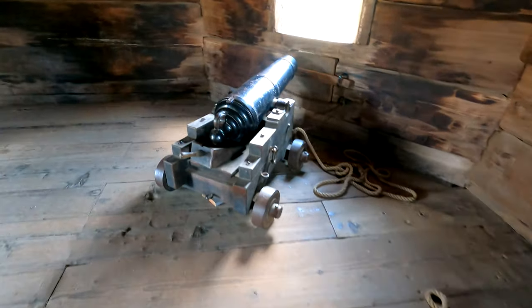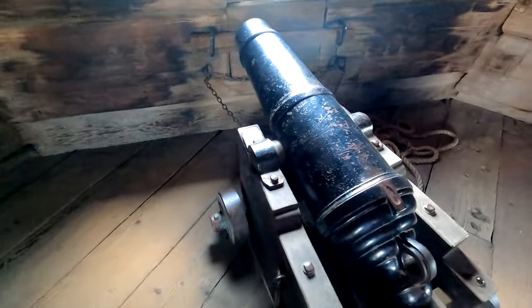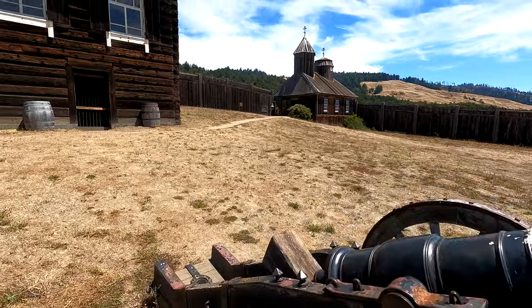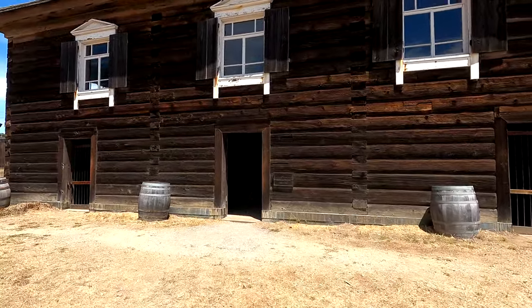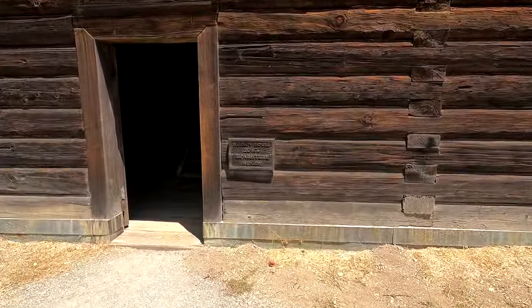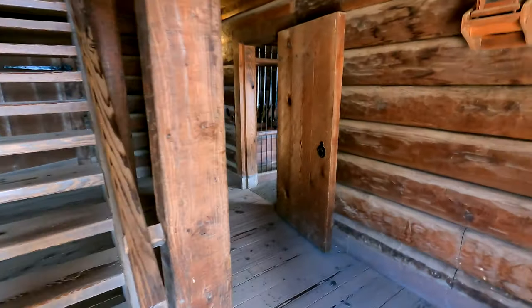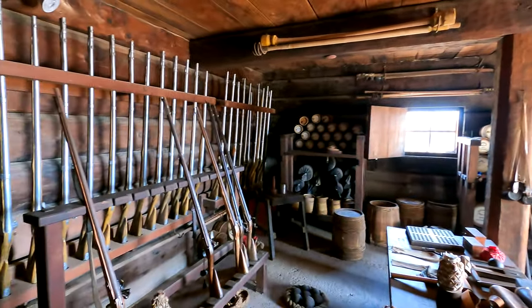Look at these big cannons. They shoot. I don't think they ever shot at any ships, though. Nope. Kusav House. Ew, this one has oxygen too. Whoa. I'm going upstairs.